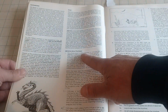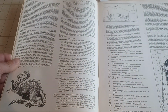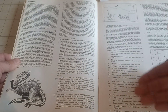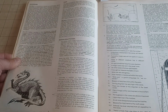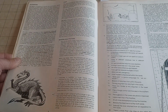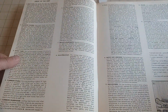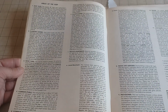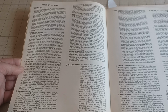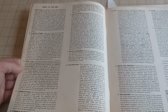Then you've got all this nice background information, your start, notes about the keep. You've got a list of rumors here that if the party takes the time and talks to people at the keep, they'll learn things. And from here, you learn that there's a valley of caves with a lot of scary monsters in it. You can pick up all kinds of rumors. There's rumors about the Mad Hermit, about lizard men in the marshes by the river. And then the module gives you an area, I wouldn't say a detailed description, but it tells you every place in the keep. Pretty detailed for the time.